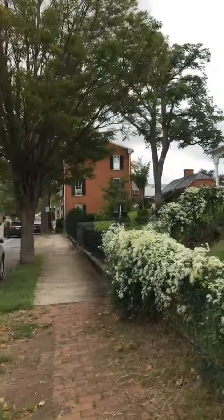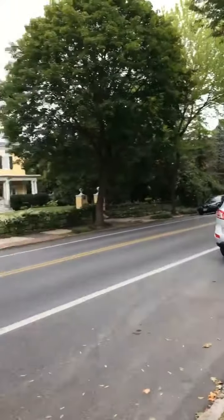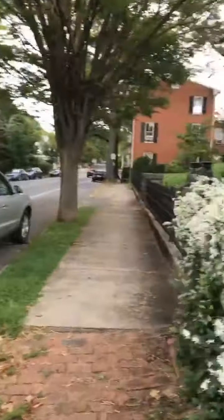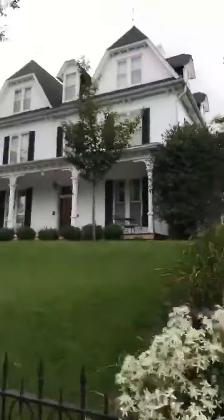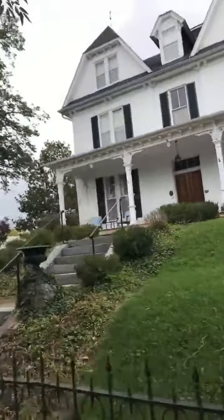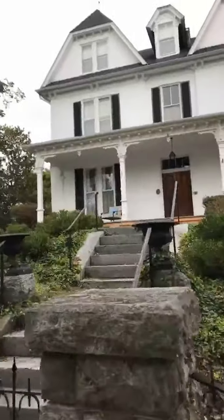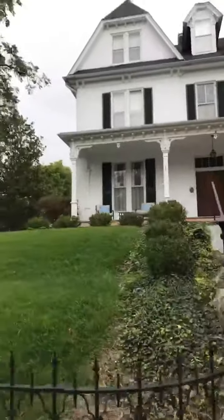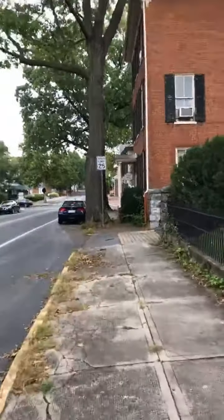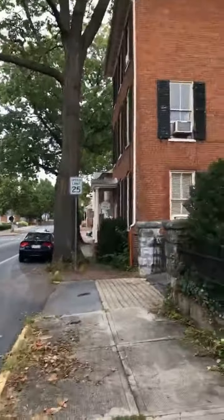And I love my house. I love our neighborhood. But look at these homes. This is true Americana. This is real American history. I'm sorry, friends, but the Country Club Plaza in Kansas City does not have the kind of history that Winchester, Virginia has. And here I am thinking the Country Club Plaza, Brookside, that area is old.